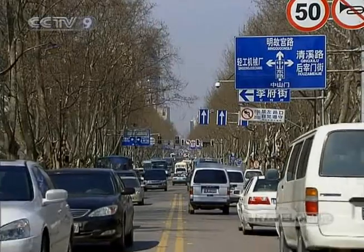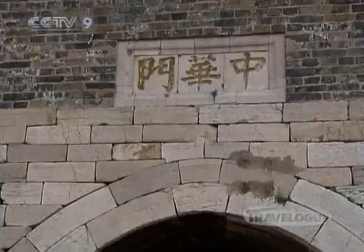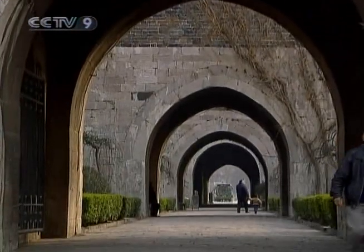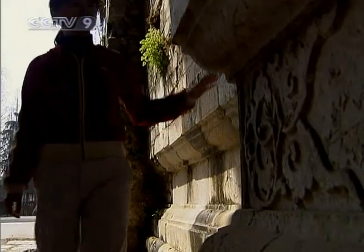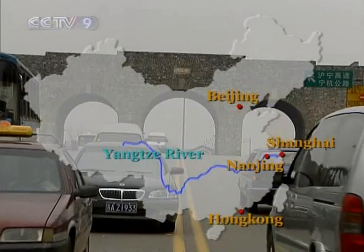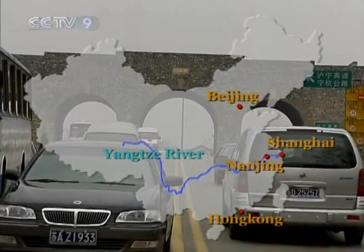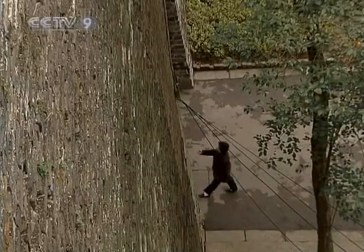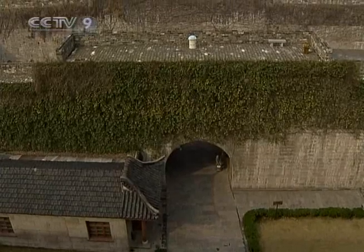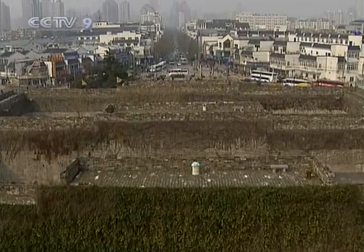Boasting a prestigious imperial past, serving as inspiration for many poets, the city of Nanjing is the place where you can get really close to history. I mean really, really close. It sits on the lower reaches of the Yangtze River, a strategic position of such importance that 6 ancient dynasties have made Nanjing its capital city. Today, Nanjing is the sprawling capital of Jiangsu province, with a population of over 6 million people.